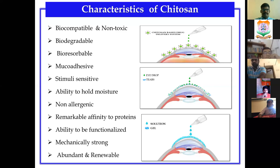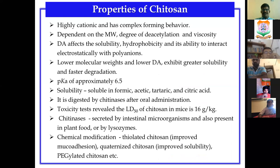If you see the properties of chitosan, which make it unique, or how the properties get differentiated depending upon its nature. As I already mentioned, it is cationic in nature, which is able to form complexes with different metals as well as organic and inorganic components. The physical properties depend upon its molecular weight, degree of deacetylation, and viscosity. If you see closely, viscosity also depends upon the molecular weight and degree of deacetylation of the chitosan.